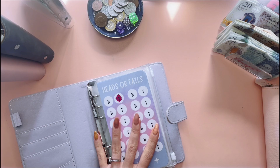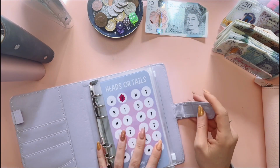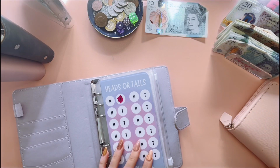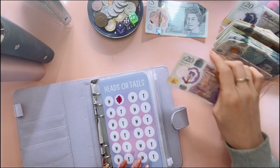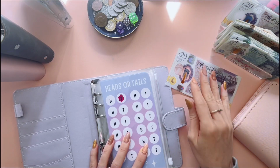So actually let's do my Saffiano first. God, get my words out. So we've got £20 to go to personal. Let's just move that away. So £20 going to personal.